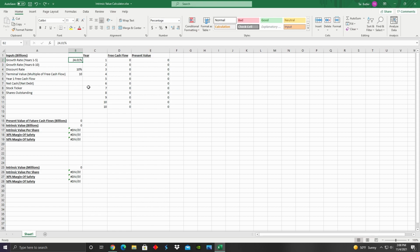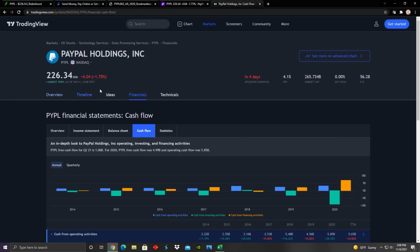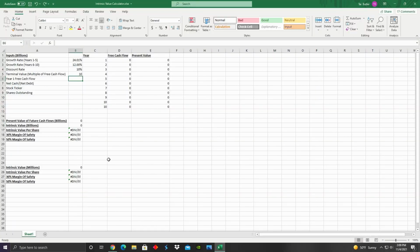For the next 6 through 10 years, I'm going to just be a little conservative and cut that in half at 12%. And we can play around with these values later to figure out what the intrinsic value would be based on different growth rate assumptions as well. For the year 1 free cash flow, I'm just going to go to TradingView and then financials, cash flow, scroll down. And for 2020, we can see that the free cash flow for PayPal is about $5 billion.